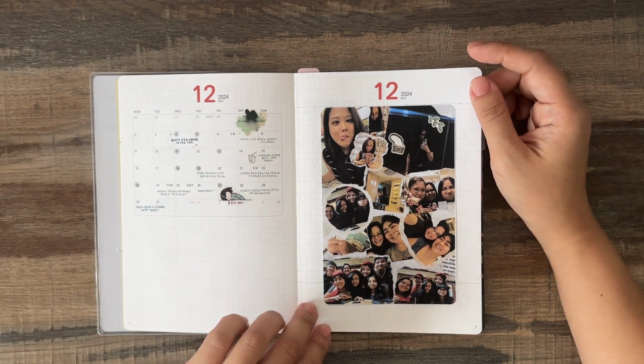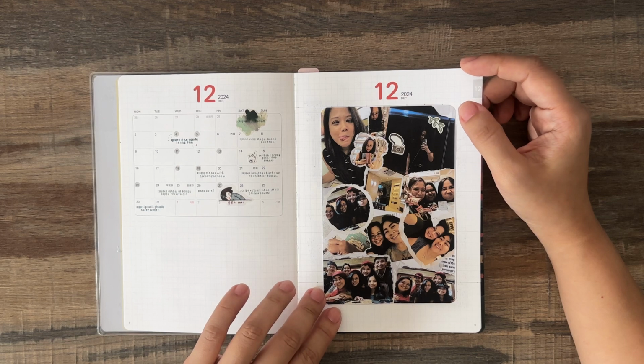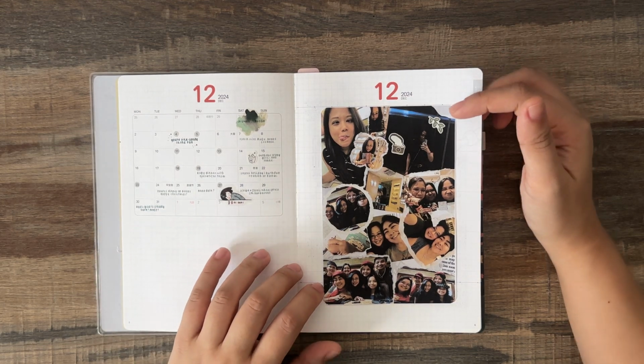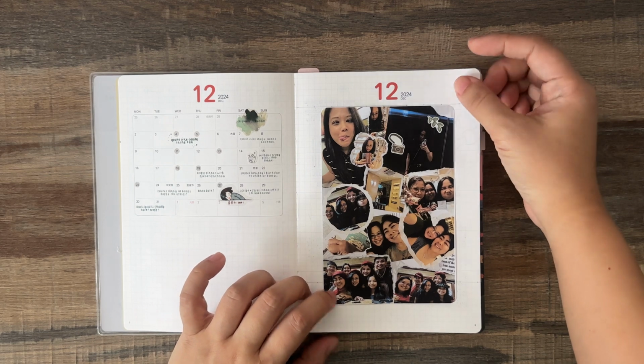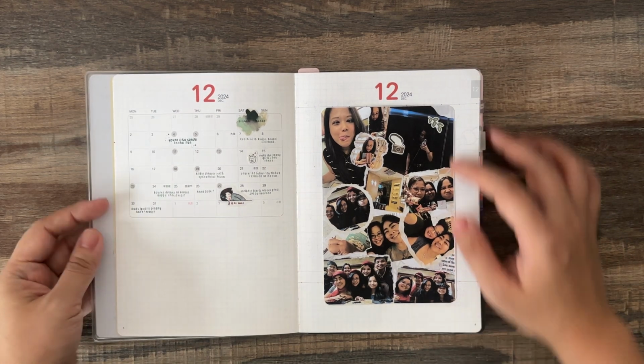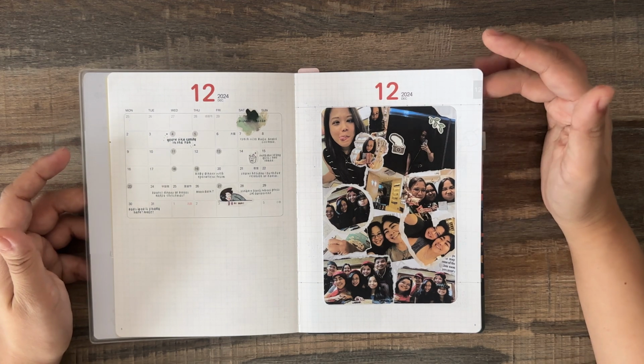I like photos. I take a lot of photos, rarely of me, but I had a good friend say, why don't you post your photos? Why don't you share your photos on your journal? It's yours anyway. It's just for fun.